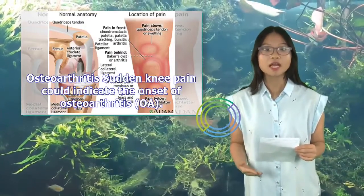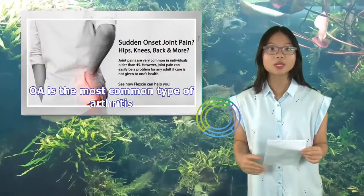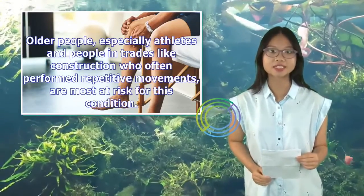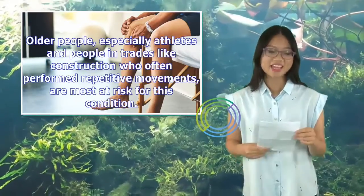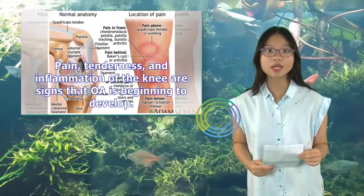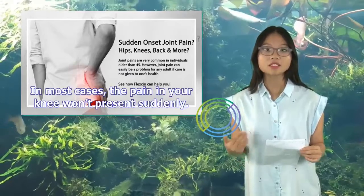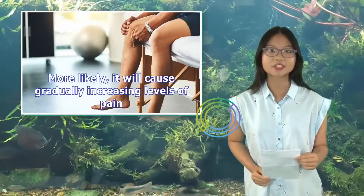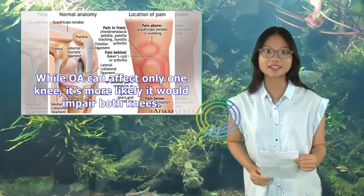Osteoarthritis. Sudden knee pain could indicate the onset of osteoarthritis, OA. OA is the most common type of arthritis. Older people, especially athletes and people in trades like construction who often perform repetitive movements, are most at risk for this condition. Pain, tenderness, and inflammation of the knee are signs that OA is beginning to develop. In most cases, the pain in your knee won't present suddenly. More likely, it will cause gradually increasing levels of pain. While it can affect only one knee, it's more likely it would impair both knees.